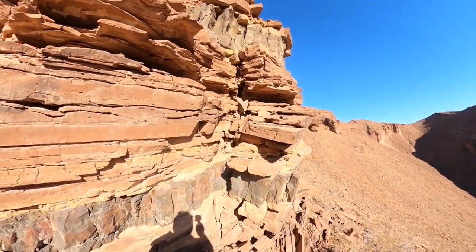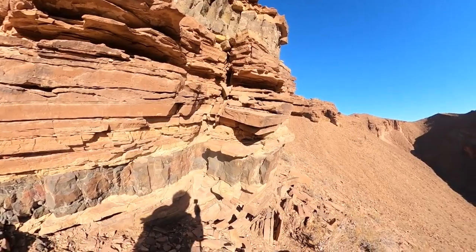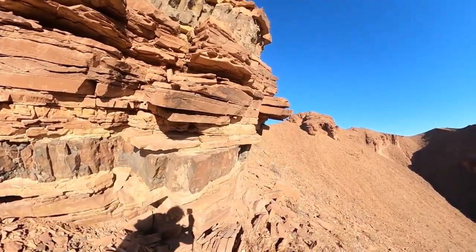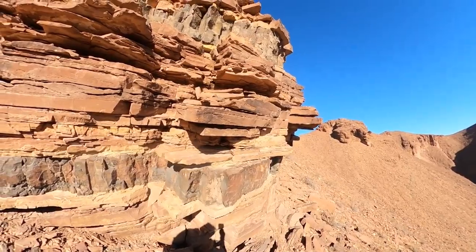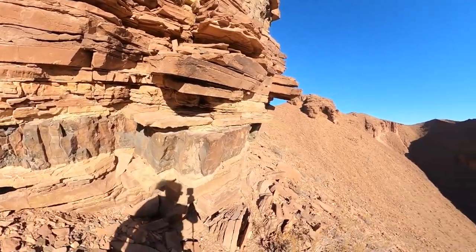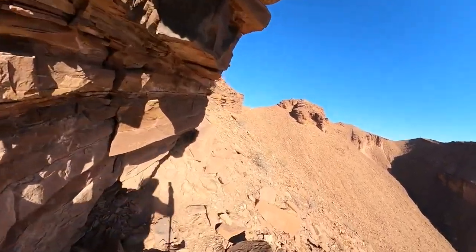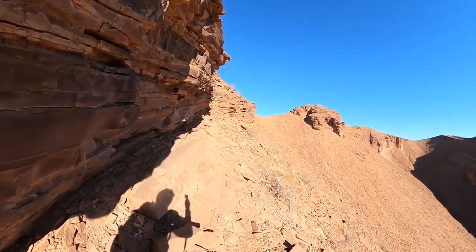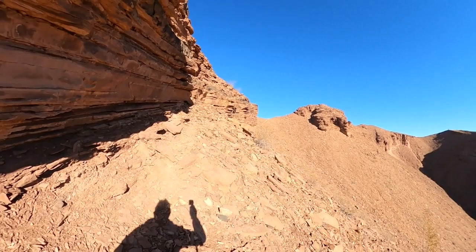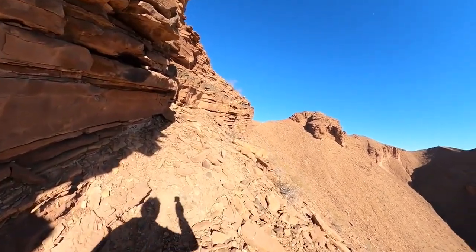Look at this pile of very unstable rock on the corner of the cliff. Don't speak too loud over there. I don't want to be smashed underneath these impressive layers of rocks, very unstable. You never know if it will collapse on your head. Then the curve continues. It's a pretty easy trail all along the bottom of the cliff, and we could see the trail continuing on the saddle on the other side.